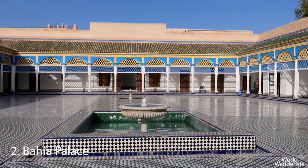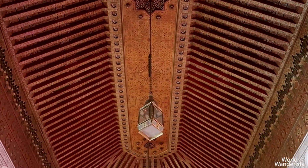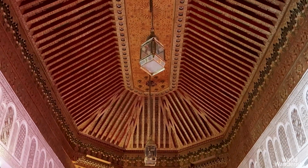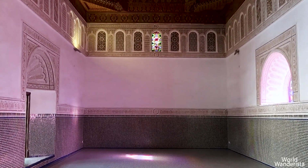Visiting the Bahia Palace is another must. Make sure to arrive at opening time to avoid the crowds. This is an absolute architectural highlight with gorgeous colorful tiled rooms. So I made it to Bahia Palace, an architectural miracle with a lot of mosaics, a lot of tiles and details in the wall, inscriptions, and the ceilings again are incredible. I don't know if you can see it.